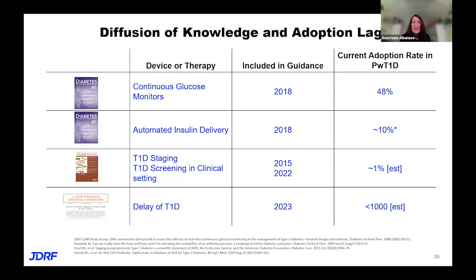It's been in the guidance for six years now, but in the real world, again, a publication from earlier this year, just a couple of months ago, shows only about 10% of people with type 1 diabetes are using automated insulin delivery. We need to do more work to upskill clinicians in practice so that they can get these devices to people sooner. Is JDRF focusing on this right now? No, we may get our hands on it at some point, but in the meantime, let's focus on the cure side of the house.